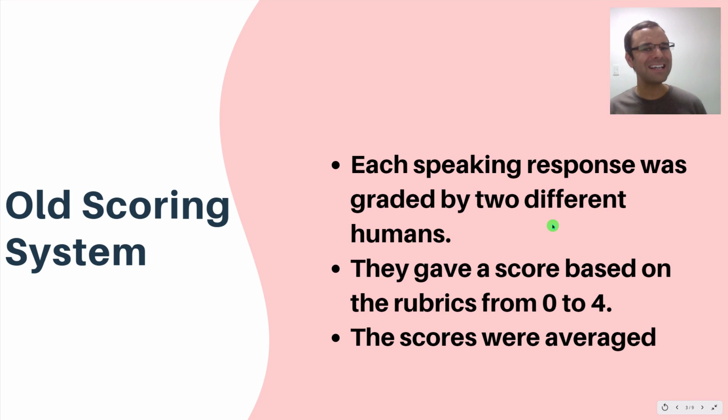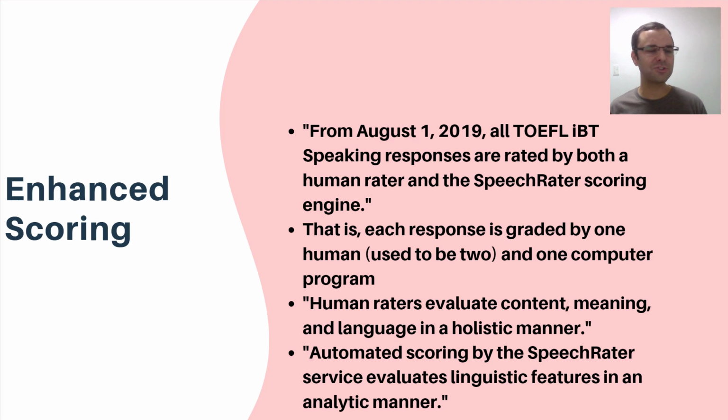So, before I tell you about the new way that your speaking responses are graded, I want to just very quickly tell you about the old way so you can compare the two. Now, in the old system, each of your speaking responses was graded by two different humans. They each gave you a score based on the speaking rubrics from 0 to 4. These scores were averaged together to give you the final score for each of your speaking responses. But that has changed. Let's talk about the enhanced scoring system.